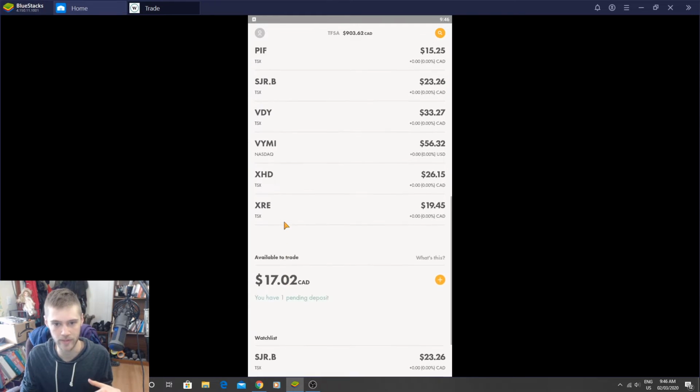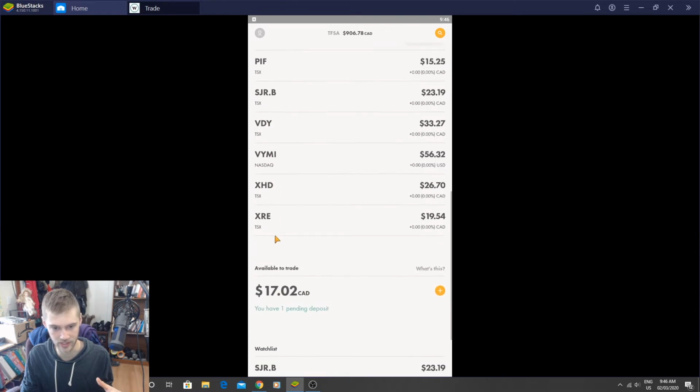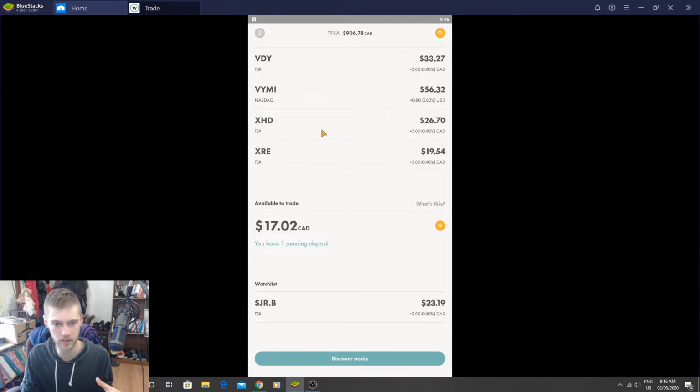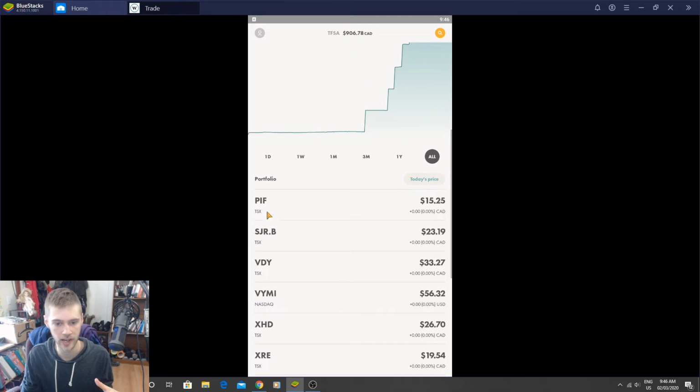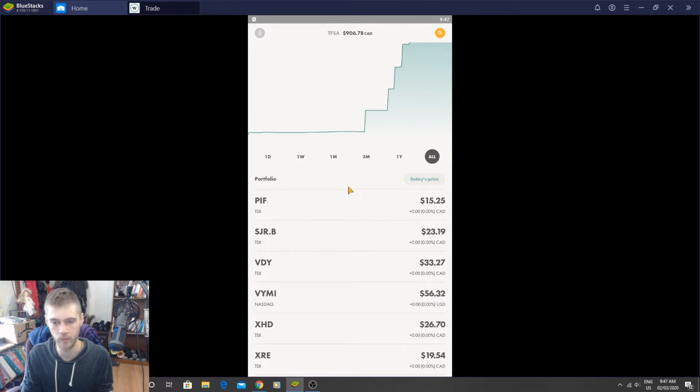Just to let you know, in the past, people picked PIF, I think, was the last one you picked, and I think XHD was one of the ones somebody picked. I don't remember exactly, but I do remember PIF was picked last month. It might have been one of these ones here. But PIF was picked last month with its Polaris, so we bought that. And whatever you recommend for next week, I'll buy that. It just has to be a dividend-based stock.